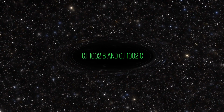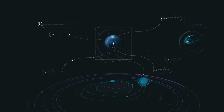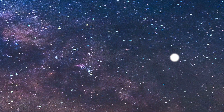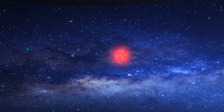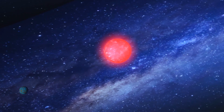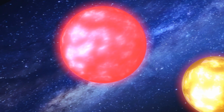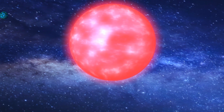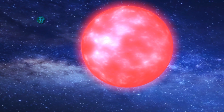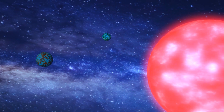GJ1002b and GJ1002c. An international team of scientists, led by researchers at the Instituto de Astrofísica de Canarias, has found 2 Earth-like planets just 16 light-years away from our solar system. They both orbit a red dwarf star called GJ1002. Our Sun is a yellow dwarf, which means that GJ1002 is much cooler and fainter than our own Sun. But that's okay. Both planets are very close to its star, so it shouldn't be too cold or dark on them.